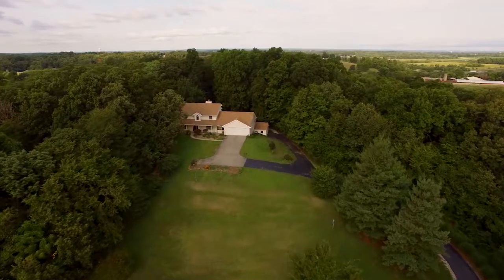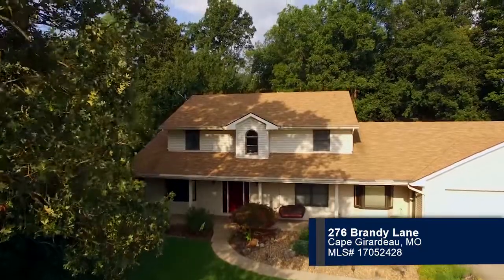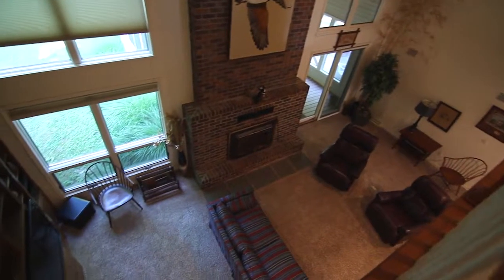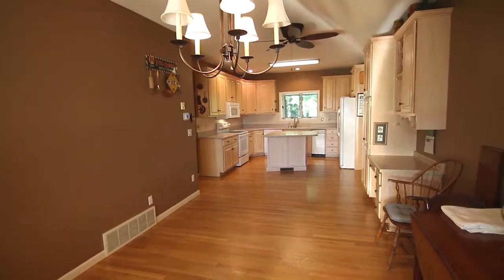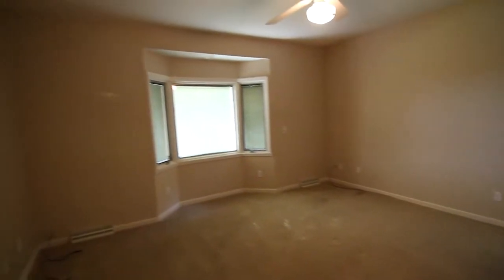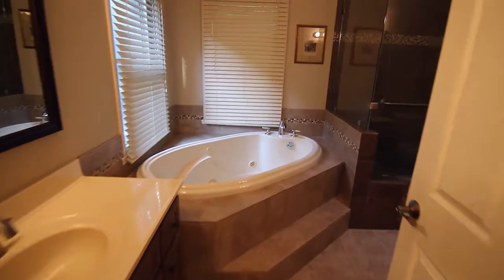A private lane leads you to this impeccable 3,200 plus finished square foot home that sits on 5.5 acres in Wild Horse Creek Ranch. The loft overlooks the family room with floor-to-ceiling brick fireplace. The eat-in kitchen with breakfast room has a center island and ample cabinet space. A private walkout and bay window can be found in the master bedroom. The connecting master bath showcases a jetted tub and glass shower.